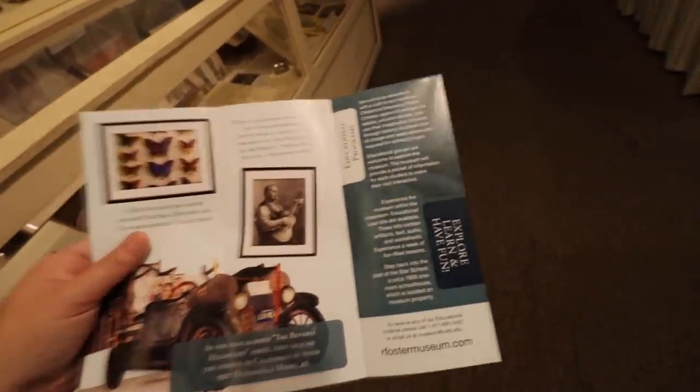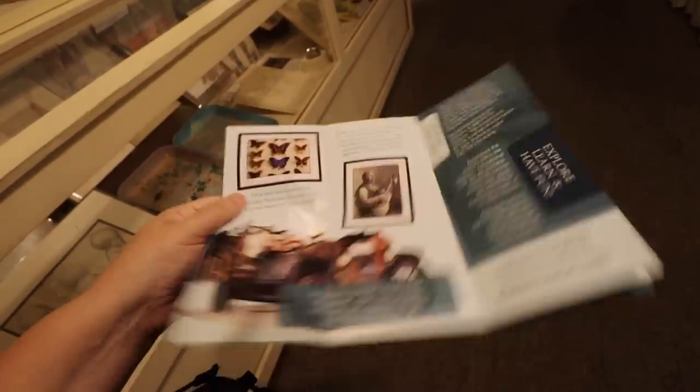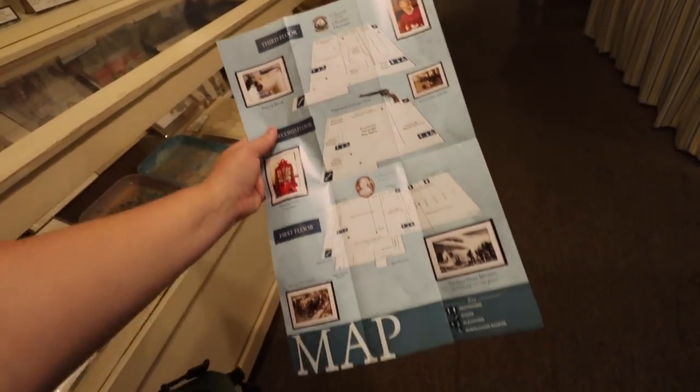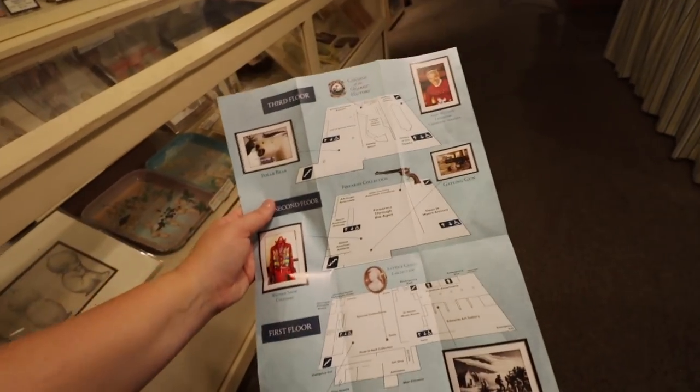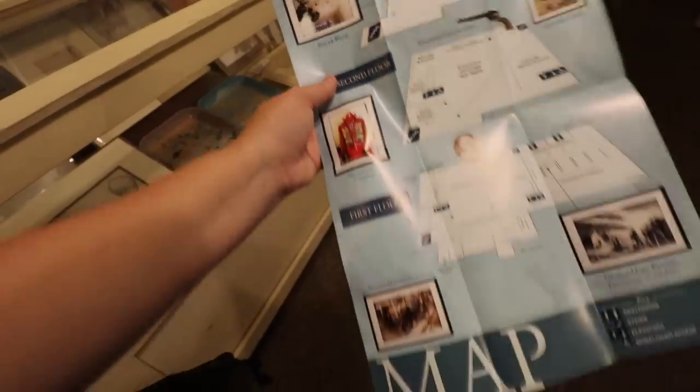But while we're looking through, you'll notice there's also educational programs that they offer. And inside of this pamphlet right here, there is, in fact, a map. That's right. This shows all three floors and collection areas. And you can kind of go through here and see what some of the main items that they want you to focus on through some of these photos. And this is super handy. Now they do have this where it's super accessible, so you can go up through a series of ramps, stairs, or elevators to get from floor to floor.